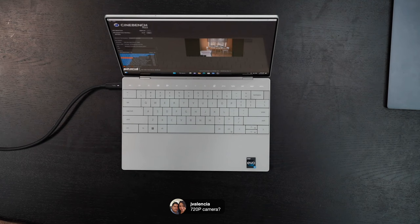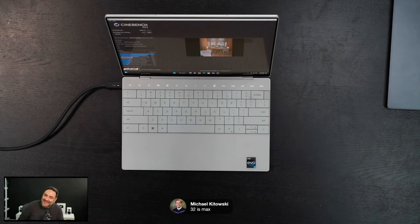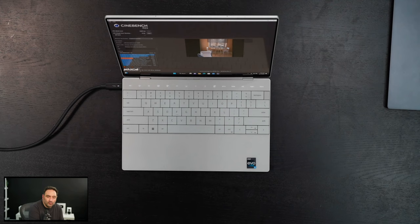Yes, thank you, Michael. 32 is the max. I was thinking about the XPS 15 9530 when I was thinking about that. So 32, and again, it is not upgradable by the user, so just keep that in mind. And as far as what the internals look like, I can show you in a moment.